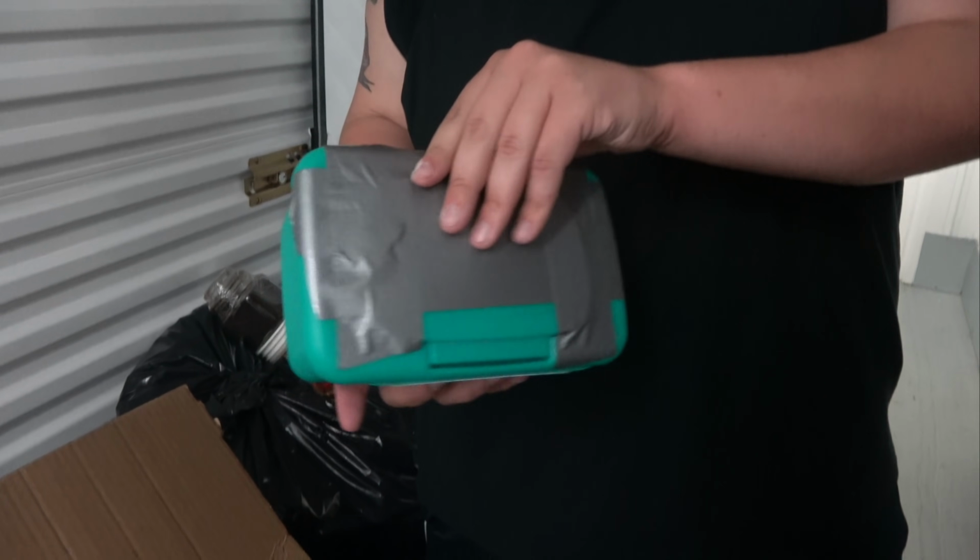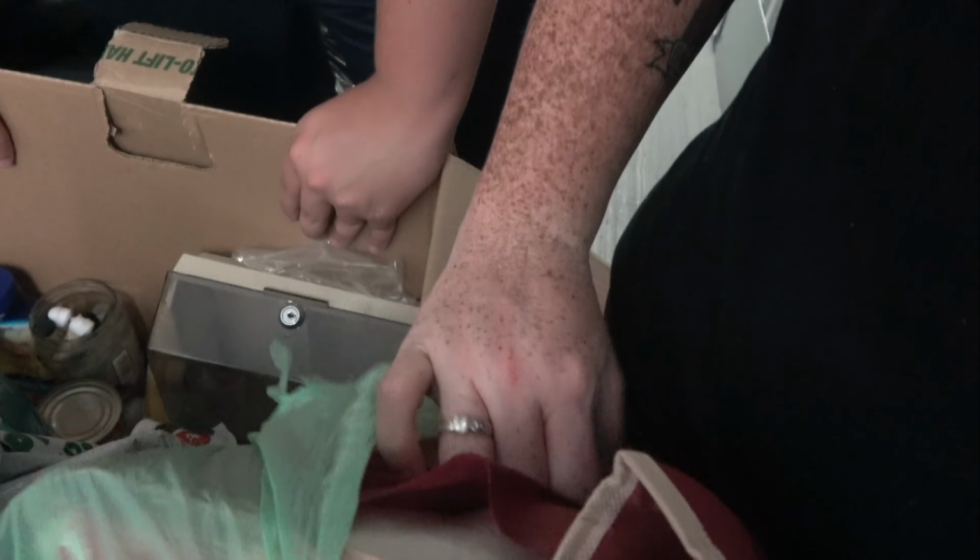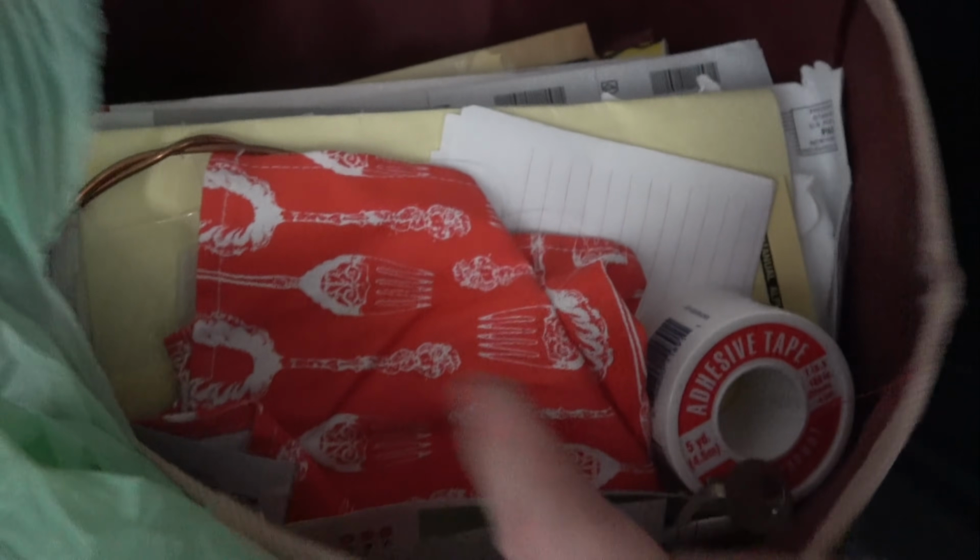What's in here? Amber's got a bag. Oh god. Uh-oh. Why is it duct taped? Why is it duct tape? Don't ask me. That'd be boring stuff. Paperwork, it looks like. Yeah, just paperwork, and a piece of tape and a key that just fell. I guess this box was pretty useless as well.